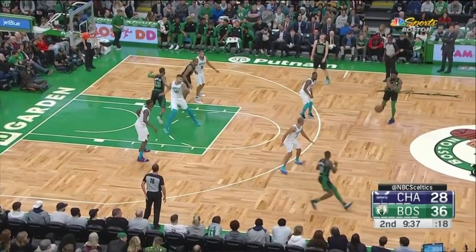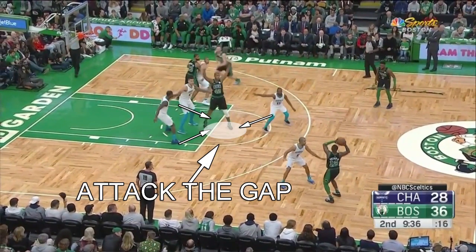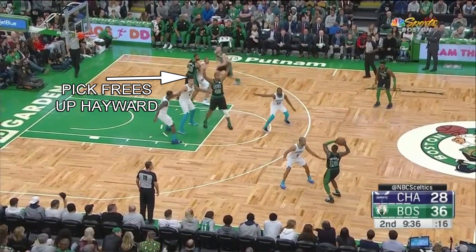So Terry Rozier comes on out. They're spreading out the zone a little bit. They're trying to expand those gaps. Al Horford comes in and attacks the gap. This is exactly what he's supposed to do. This is what players have been taught to do since high school. You attack the gap, and it draws all of those guys in because they're defending their zones, and that zone overlaps with everybody. Mook, on the backside, sets a little pick for the big there that frees Gordon Hayward, just so that big doesn't slide on down.